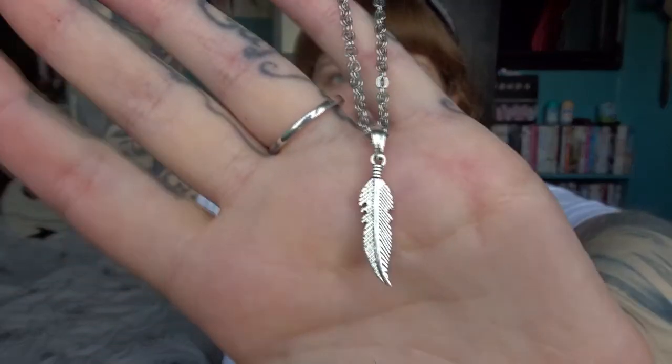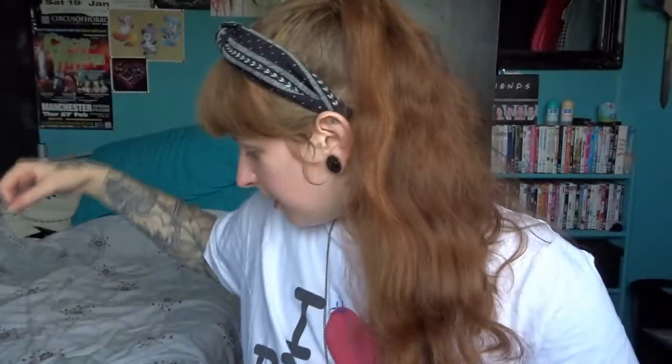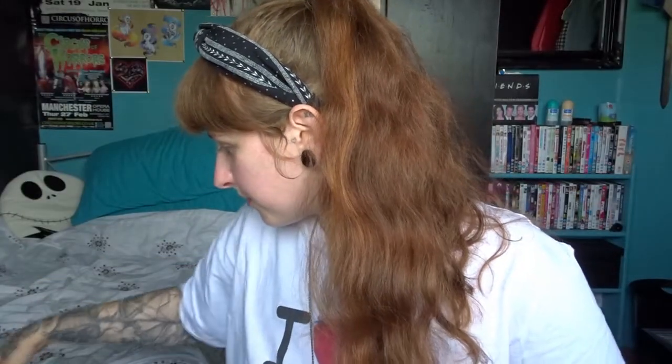It's rattly, as though it could be earrings. I initially thought the charm because of how small it is. Ooh! Oh, we have a little moon confetti in it as well. We have a feather. A feather necklace. Jewellery piece by Forever Irregular. Yeah, I didn't say what it is.